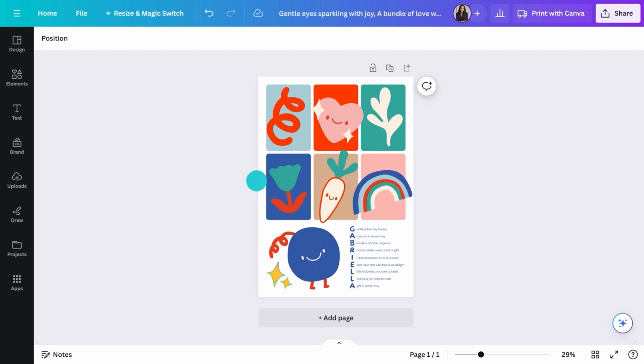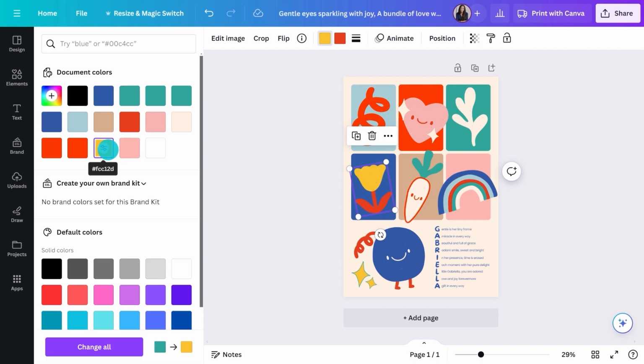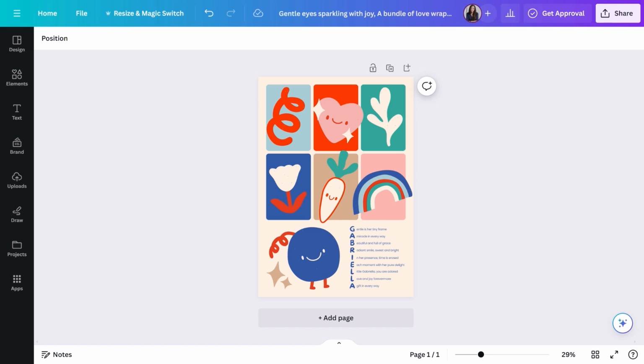I'll add a background color, something to go with the element collection. However, you can see that these are all SVG files, so I could change the color as well. Okay, that's looking great. If I do say so myself, I know her parents will love this. Let me show you how to get this and Mum's notepad printed.